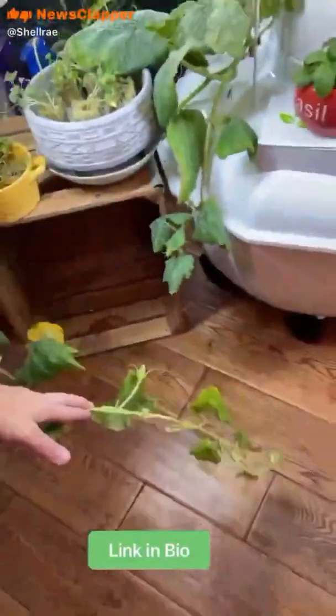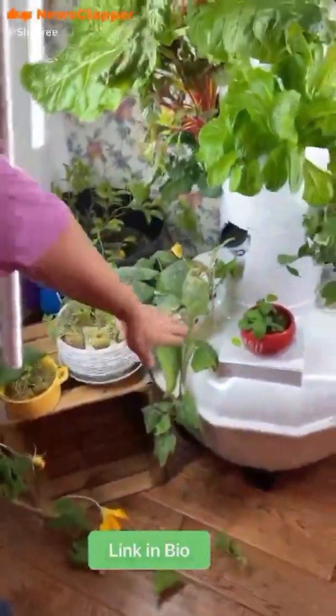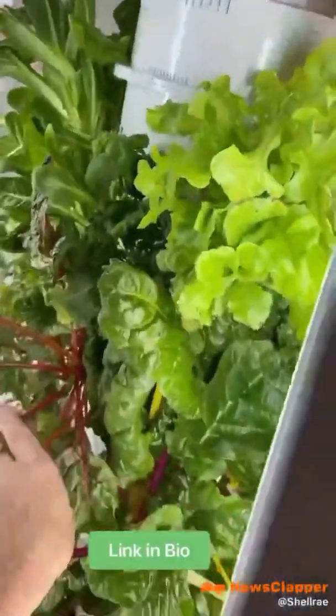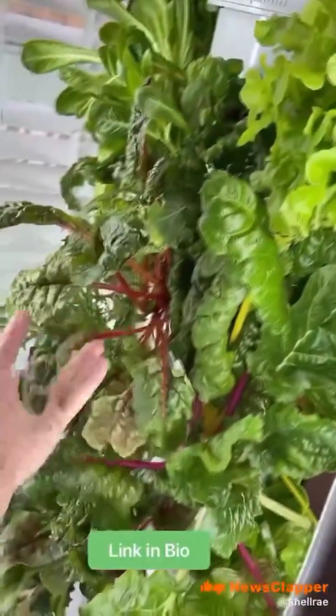Look at how long this has gotten, and the beautiful flower. That's our squash plant. I've got some basil growing here in front, which is growing kind of slowly, and a bigger basil here in the back. Multiple lettuces, kales. This is the baby rainbow Swiss chard we planted just 3 weeks ago.